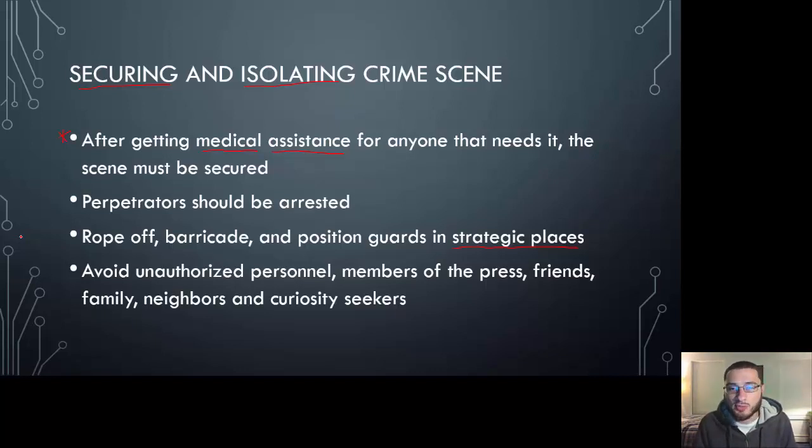You would be surprised how quick the press will get there, and how flagrant the friends and the family will be, and neighbors. They'll be running in, they'll want to see the body or console the person, even though the person has expired. So you want to make sure that they stay away. Okay, there's a time for them to see the body and to mourn, but it's not when you're trying to secure your scene and your evidence. It sounds kind of heartless, but you need this in order to catch the perp.